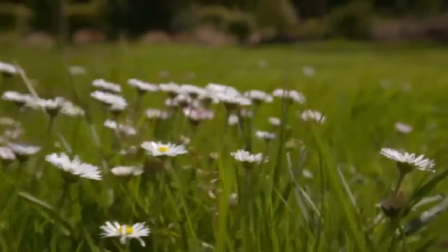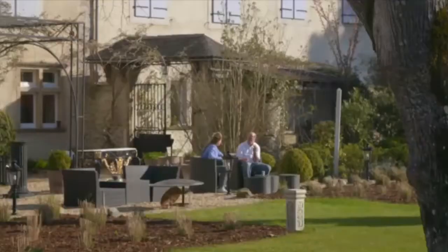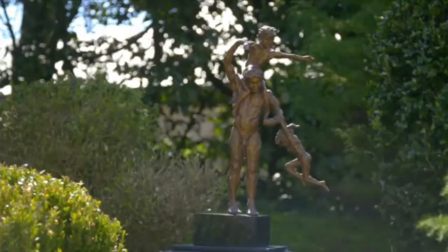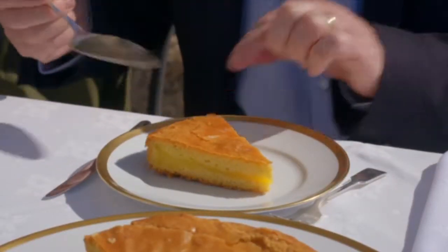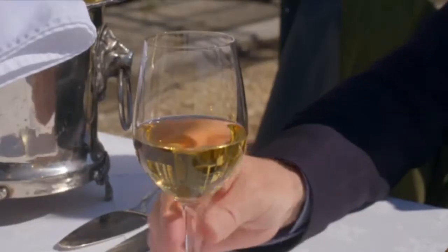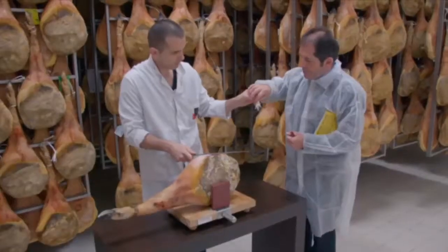What better place to end my pilgrimage than at Château de la Motte, which was the summer residence of the local bishops for 600 years. After a great day in the Pyrenees, it's nice to relax with a glass of sweet Jurançon wine and a slice of gâteau basque garnished with almonds and custards. This is my kind of pilgrimage. Tomorrow, for my second day in the Pyrenees, I will learn about the great ham-making tradition of the region.